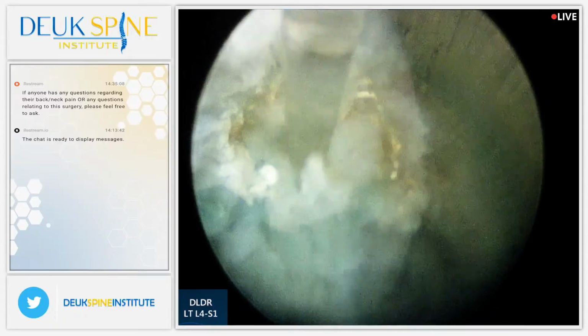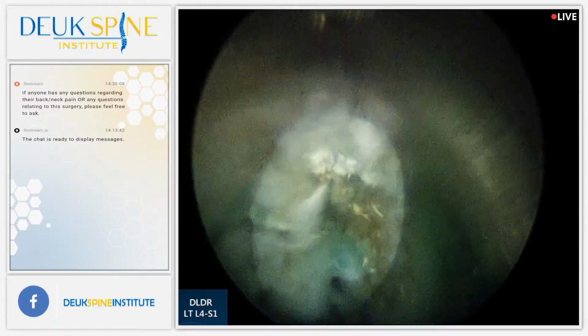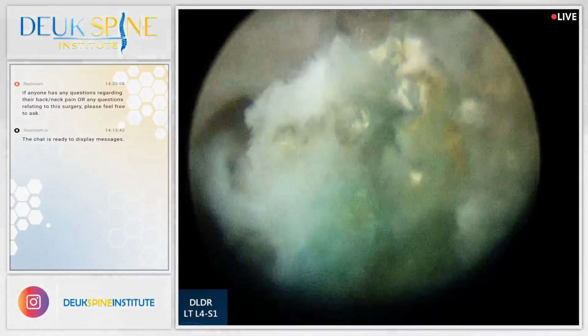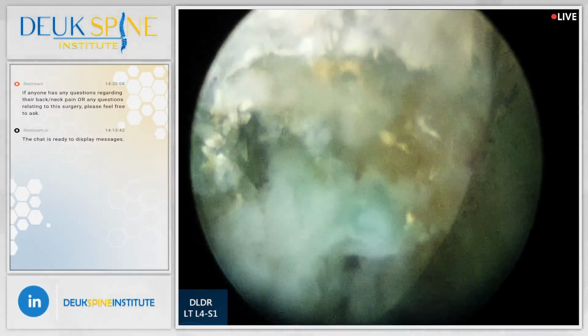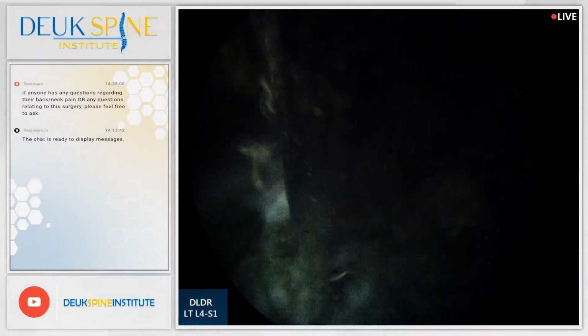Because we're working near nerves, we have to be very delicate. It's another advantage the laser has over other tools. That fiber is 1 millimeter wide. That's how small it is. Look at all that bone spur and calcified disc herniation. I'm going to put my grabber in and try to remove more of this stuff.